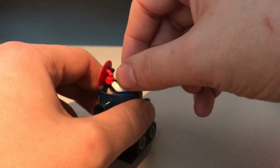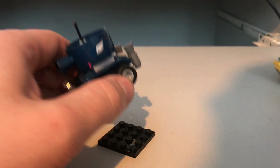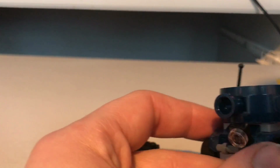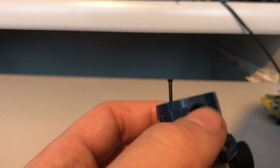So, the Captain America one, let me just take him out for a second. The main thing is I just love the fact that it's a tank. They have thought about this a little bit at least. It comes with a little gun on the front, which could be used for the weapon, like the rockets on Red Skull. So a hint towards that game again.